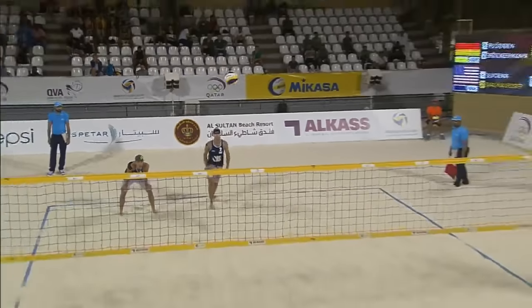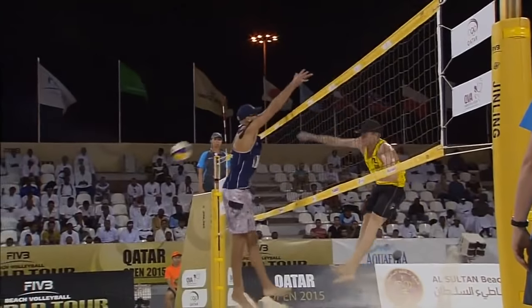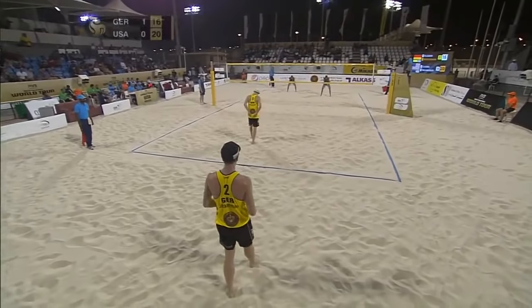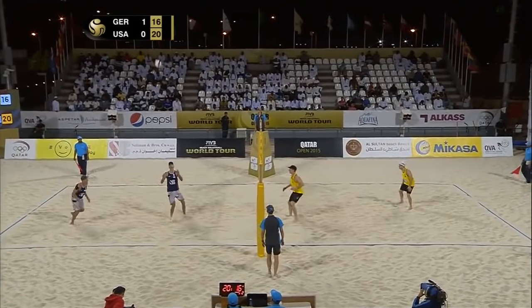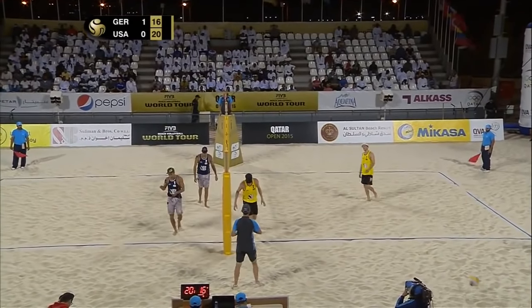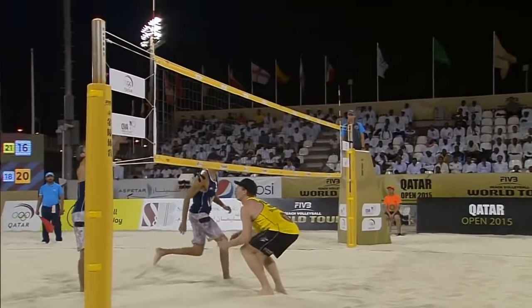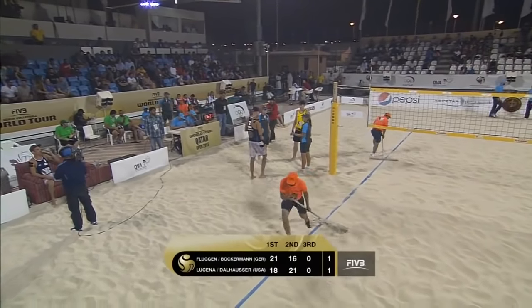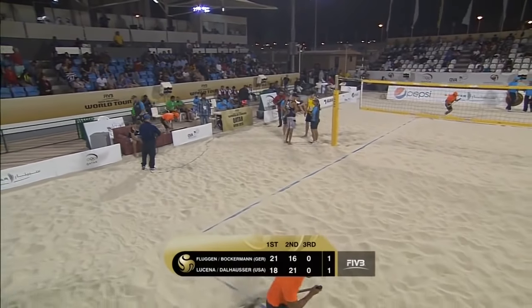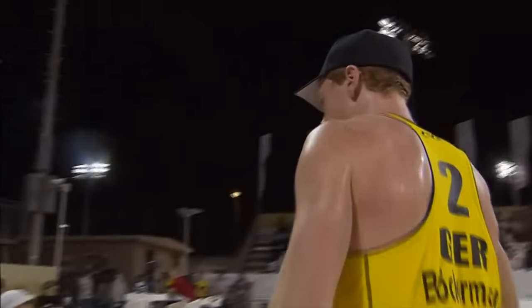2 points. USA. Lucena able to get it off the side of Böckermann. The Americans take the set 21-16. And having lost the first set yet again here in Doha, they win the second and put themselves in a position to continue their undefeated run. So they lost the first 21-18, they take the second 21-16. And we've got a 15-point deciding set now to decide the gold medalists here at the FIVB QATAR Open.